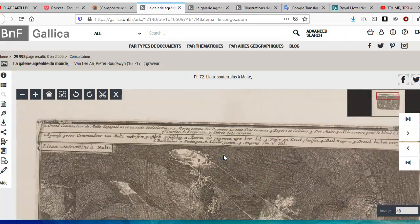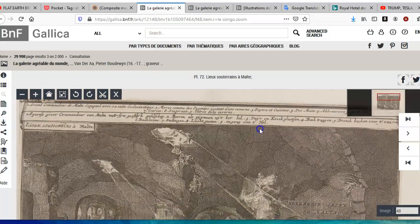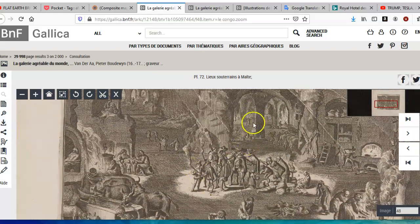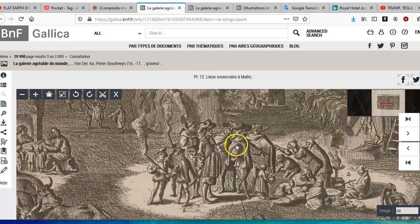They say that, who were they? I can't even remember, but basically people from the Catholic Church and things, and Freemasons and Knights Templars and all these kind of people all ended up in Malta and started all the secret societies. A lot of them come from there. We've got Maltese crosses and stuff. And they tell us that they built all these catacombs.